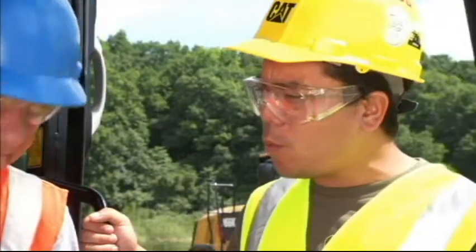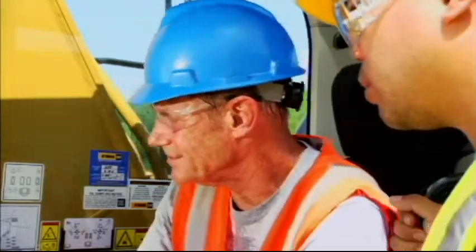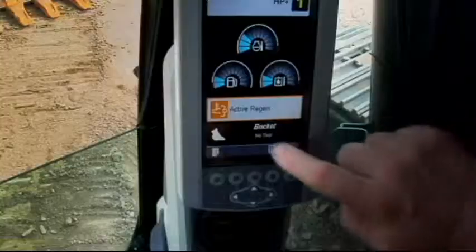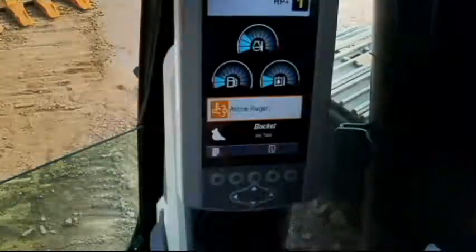Oh, okay, so the CAT regeneration system is automatic. When does it do its work? Well, the machine looks for the best time to start regeneration, usually during regular idle times. Now, see this light here? That's not a warning light. That is telling you that the machine is in the middle of regeneration. You really don't have to do anything.